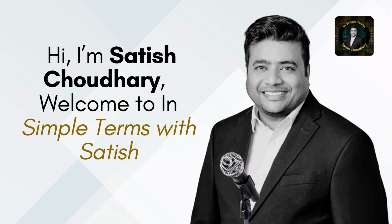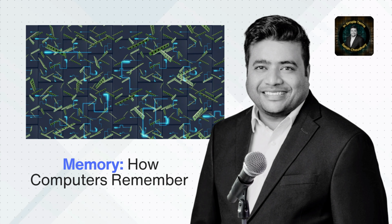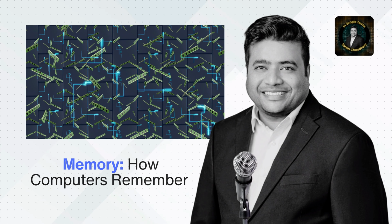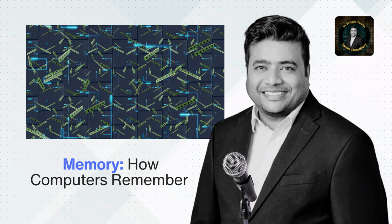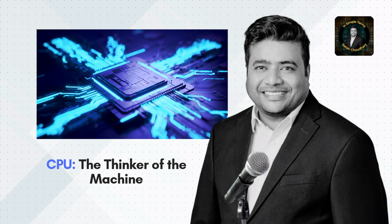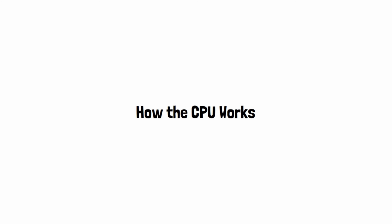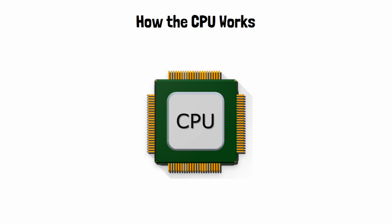In the last episode, we talked about how computers remember things with short-term and long-term memory. But memory alone cannot do anything. Something needs to read those zeros and ones, understand them, and decide what to do next. That something is the CPU. The CPU's job is simple. It follows instructions step by step, super fast.